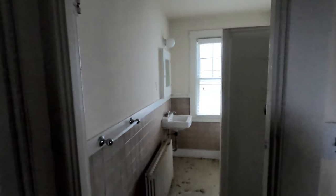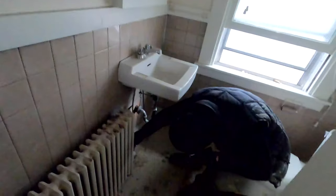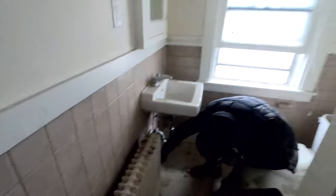We got all the water cut off. We got to get the shower out of here in a couple pieces. Gonna be demoing this first today. We got some tile we're gonna have to deal with. Rip all this out. We're gonna have to cut this big shower out. Let's get it going.